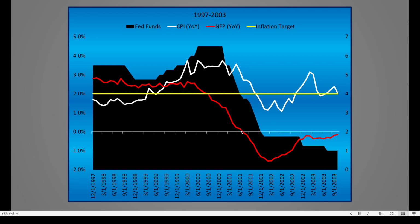Now, here's something interesting, and it doesn't require any kind of special math, but just notice the difference, the spread between the red line and the white line. Notice what happens. The jobs market really fell apart in late 2000, early 2001. Inflation did slow, but there we saw the emergence of this gap where the red line went down first and then the white line followed. We don't want to see that kind of gap where the jobs fall faster than inflation does. It means that there's less jobs out there, but things are still quite expensive.